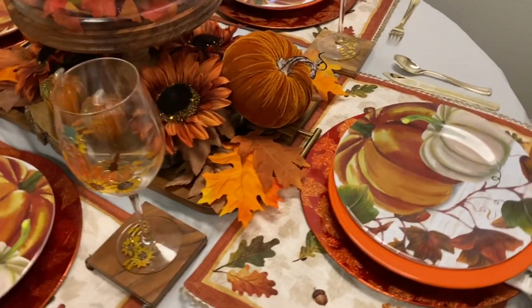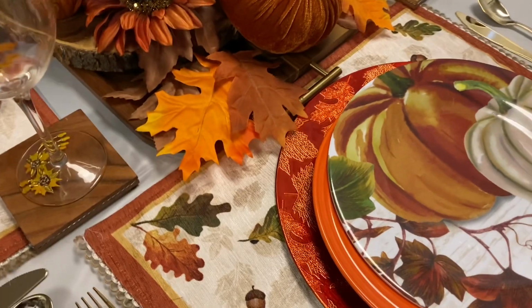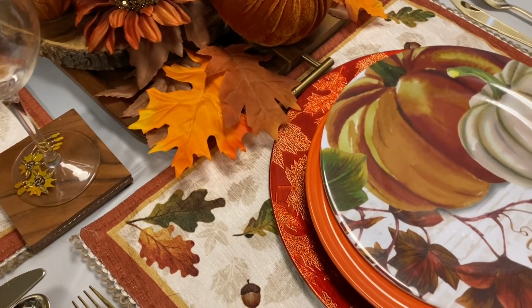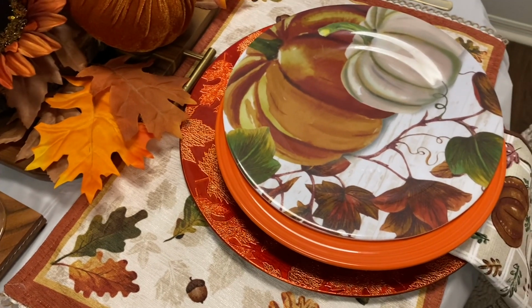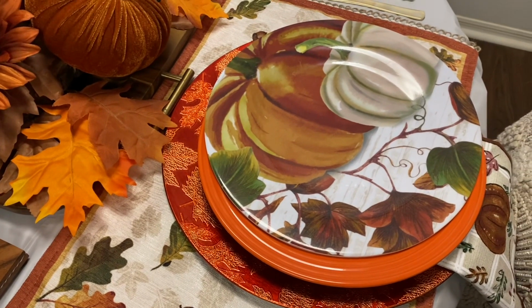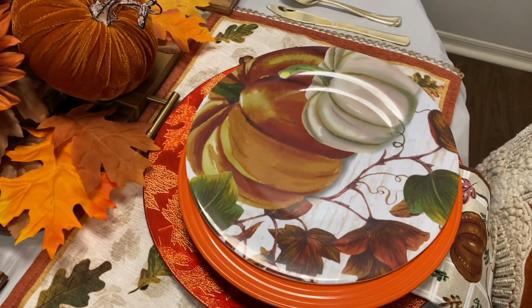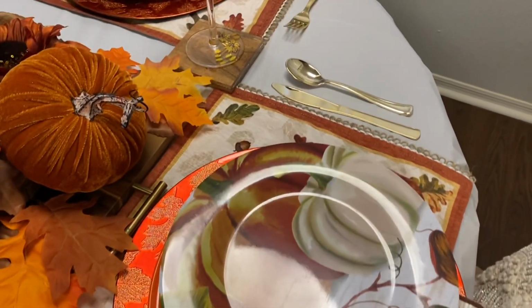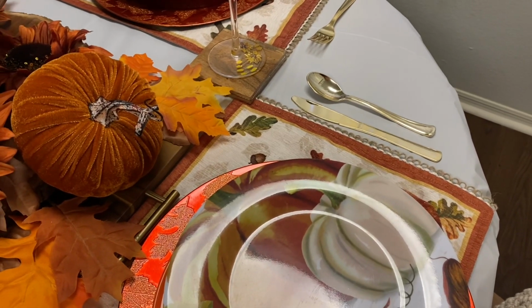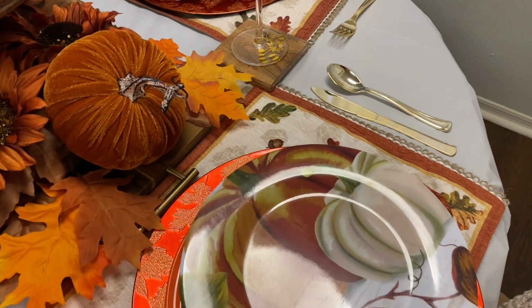My beautiful table mat was purchased from Home Goods, and my Ernst fall charger plate came from Hobby Lobby, and my Ernst dinner plate was purchased at the Dollar Tree. My pumpkin plate was purchased from Hobby Lobby as well, and my gold utensils came from the Dollar Tree.